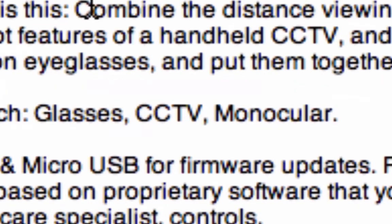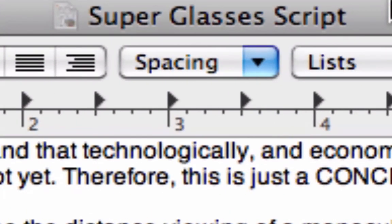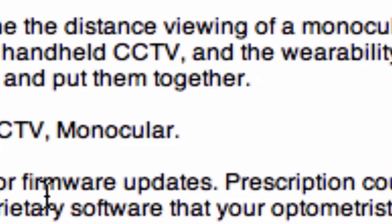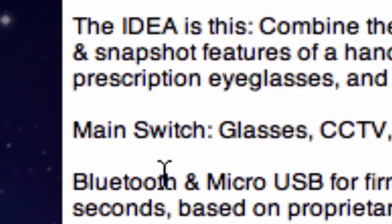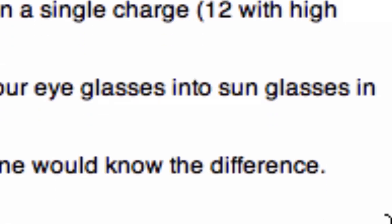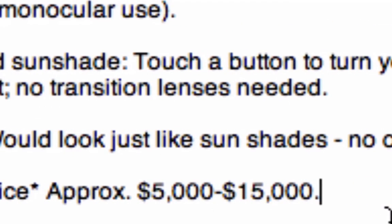I call them super glasses. Now, I don't know. I really don't. What do you guys think of this? I mean, the idea of combining a CCTV, monocular, and traditional eyeglasses all into a very usable system. That just looks like typical sunglasses, would last all day on a single charge. And, like I said, if this were to come to fruition, I would expect it to be a lot more expensive than what you're seeing here, but I'd say 5 to 15 would be in the ballpark. Because of the technology involved.